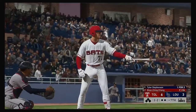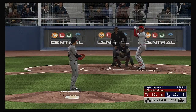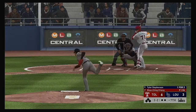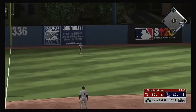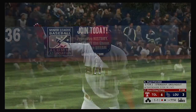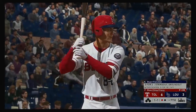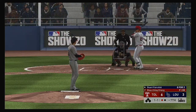Digging in to try it again, Tyler Stevenson, a hit in two tries so far. Into the windup, here comes the 2-2 pitch. Skied in the air to straightaway left. Stokes moves over a few steps to his right as he's got it for the first out. Coming to the plate now, Stuart Fairchild. He's 0-for-2 thus far in this one. Fairchild.